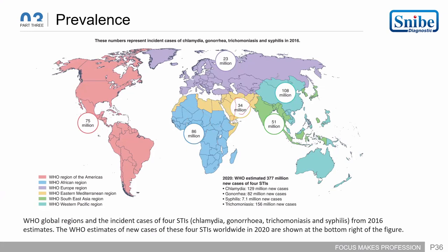In the Asia Pacific region, 34 million, and in a region like China, 108 million people are impacted, while in Russia there are 23 million people impacted. So according to this WHO global region data and the incidence cases for sexually transmitted infections from 2016, new cases of these 4 STDs are shown at the bottom right of the figure.